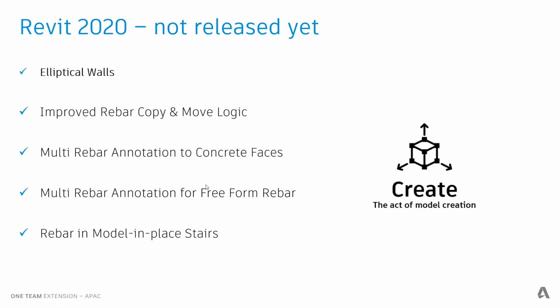Other things we've been improving, there's been requests for elliptical walls. So this is now being added, improved rebar copy and move logic, multi-rebar annotation to concrete faces, multi-rebar annotation for freeform rebar, and rebar in model in place stairs. So these things are helping, especially with our concrete users.